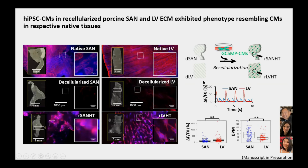And then we also did some functional measurements looking at the calcium dynamics using this GCaMP calcium-sensitive probe to look at the frequency of calcium changes. And then what we found is the rate of changes in the cells that were seeded onto sinoatrial is definitely much faster than those on the left ventricular matrix, as shown on the bottom right graph. And the amplitude is actually also smaller. So these are traits that are indicating pacemaking-like cardiomyocytes.